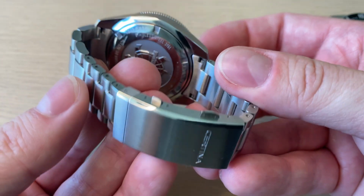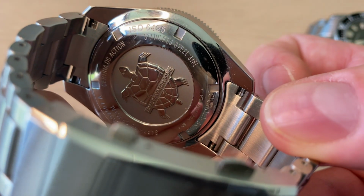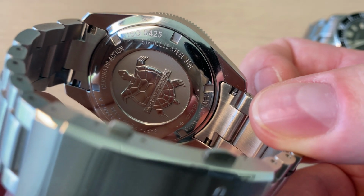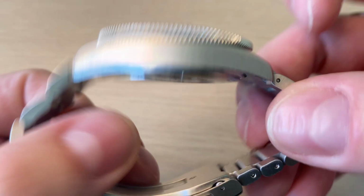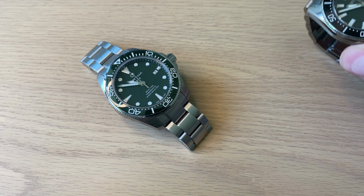It comes on a stainless steel bracelet with a really nice clasp here. You see the Certina case back here. It is ISO certified, 6425 ISO certified, the Certina turtle here. And again priced at around $800.